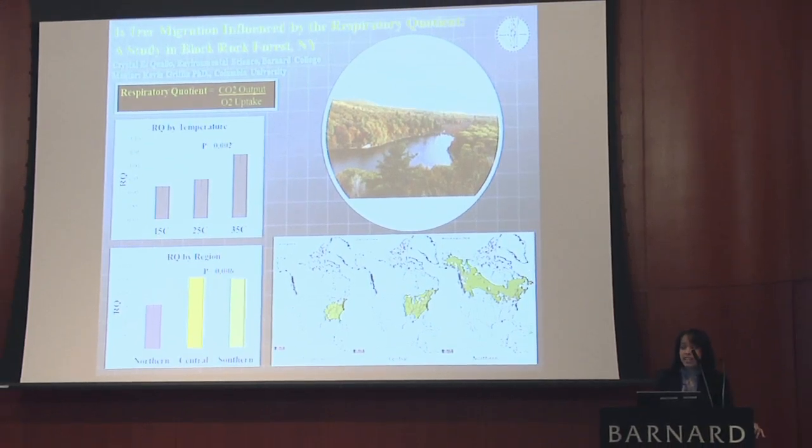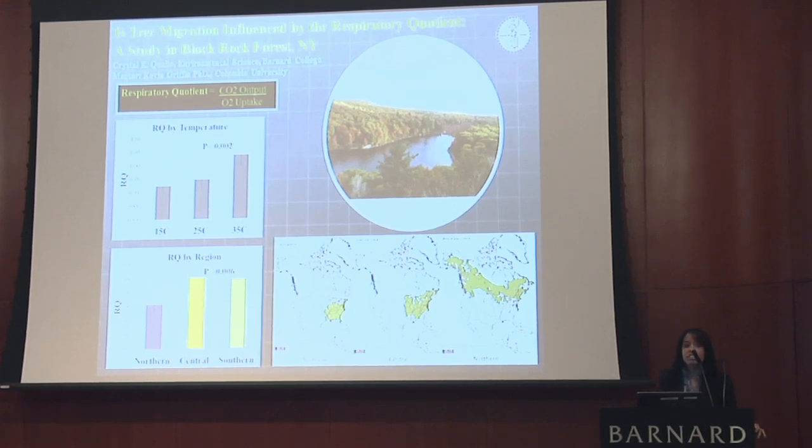These results suggest that as temperatures continue to increase due to climate change, northern species are going to continue to move towards cooler regions, and the Black Rock Forest, as well as many other ecosystems like it, are going to be significantly impacted.